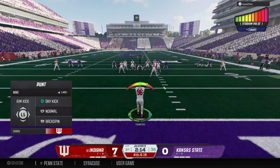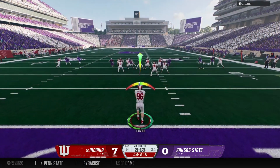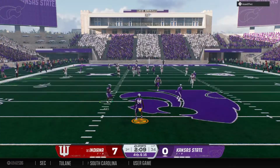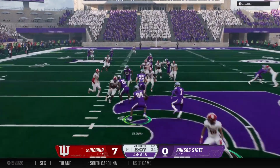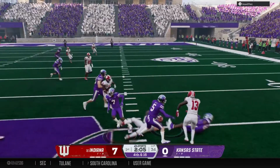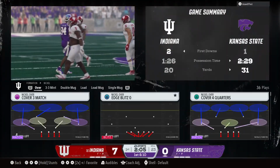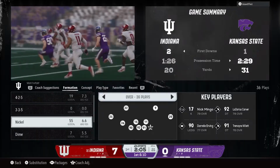Well, after giving up that touchdown on the opening drive, they had a little bit of a come to Jesus with their defensive coordinator on the sideline. I don't know what he said, but I think he just invoked the fear of God into this defense, because this 3 and out has been sensational, dominant. This is the way they've got to play moving forward.